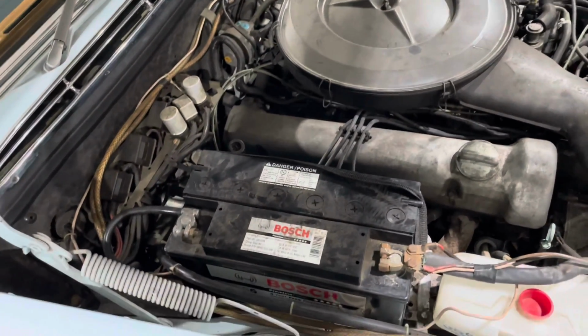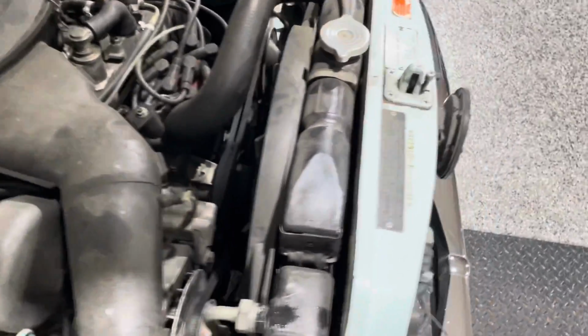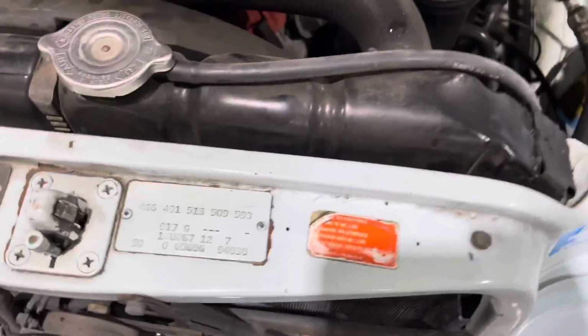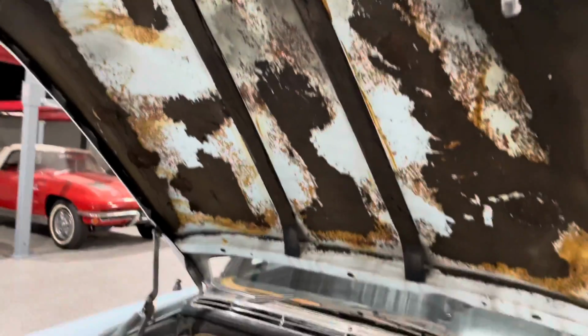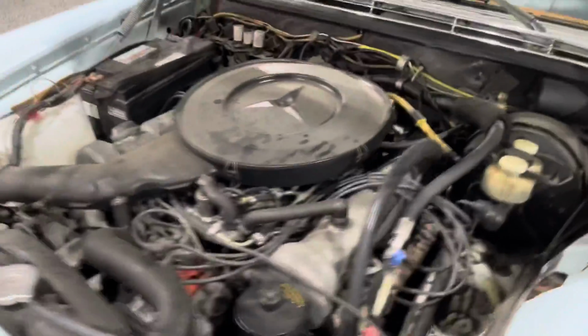The battery's weak there. We got a new battery ordered for it. Yeah, here's the little tags here. Take a look at those. But yeah, hood pad needs a little new hood pad there. But all in all, she is nice. Let's go ahead and fire it up. Let's take a listen to it.